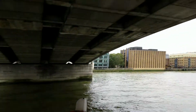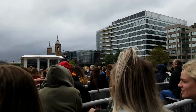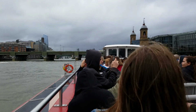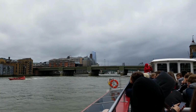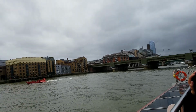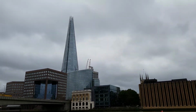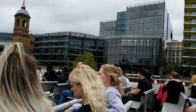It looks like there's a church here. A lot of students today on this boat. We're heading towards Westminster. Pickford's Wharf. And here's the Shard building again. The oyster shed.